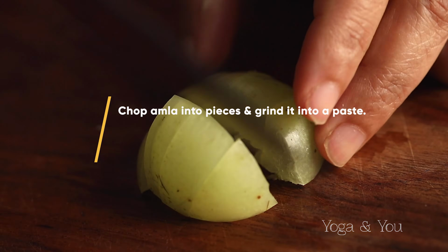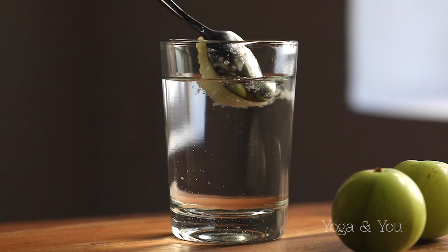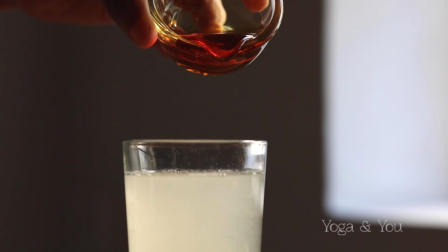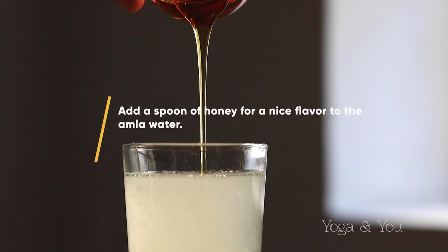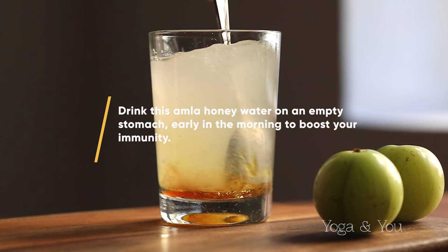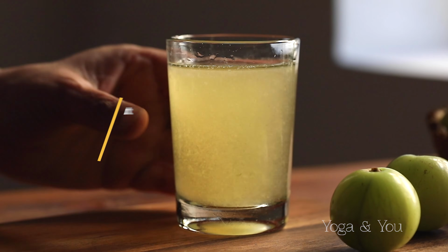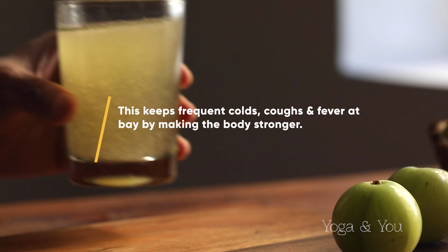Chop amla into pieces and grind it into a fine paste. Mix a spoonful of fresh amla paste in water. Add a spoon of honey for a nice flavor to the amla water. Drink this amla honey water on an empty stomach early in the morning to boost your immunity. This keeps frequent colds, coughs, and fever at bay by making the body stronger.